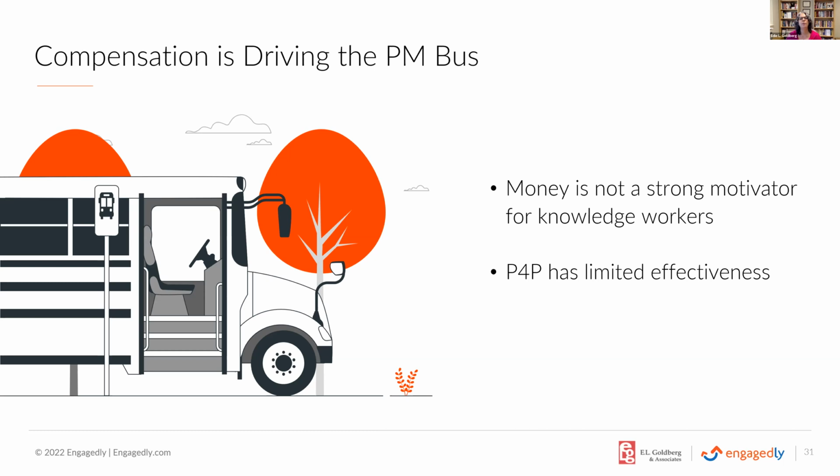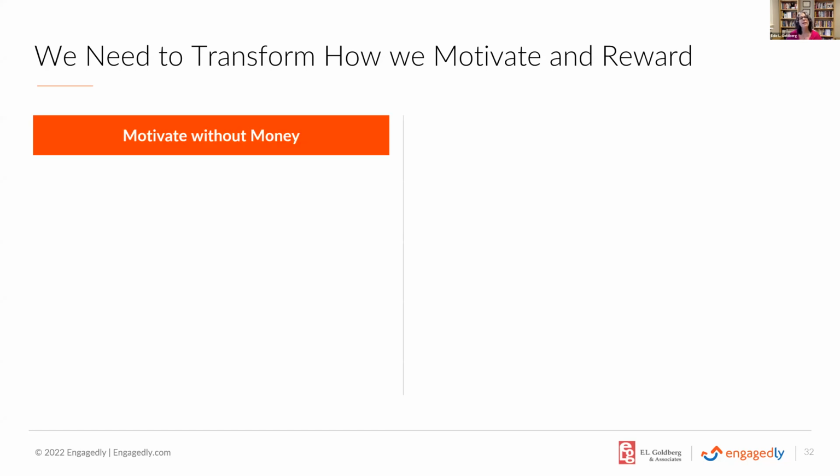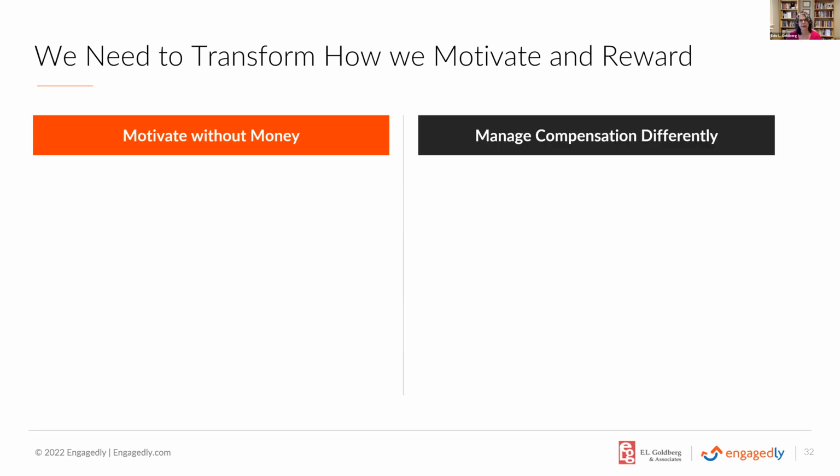Our biggest problem with ratings is that compensation is driving your performance management process. Given small budgets and the fact that knowledge workers are more intrinsically motivated, pay for performance has really limited effectiveness. So we know that this isn't really working, but it tends to be the focus of your programs. We need to transform how we motivate and reward performance. We need to disconnect performance management from your compensation systems. We need to move towards motivating without money and managing compensation differently.